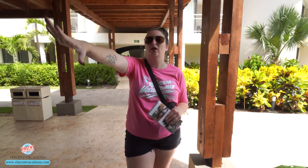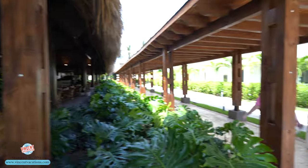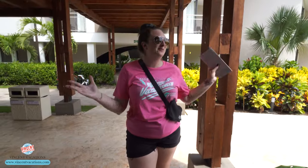Where we're located, we are right behind the World Cafe buffet, and then we're just going to walk down this path. And we are going to show you those restaurants and then continue on our resort tour.